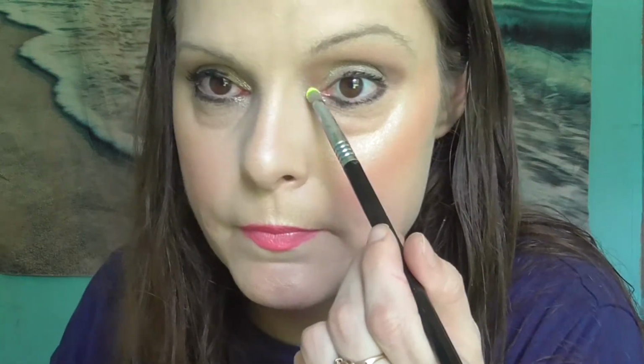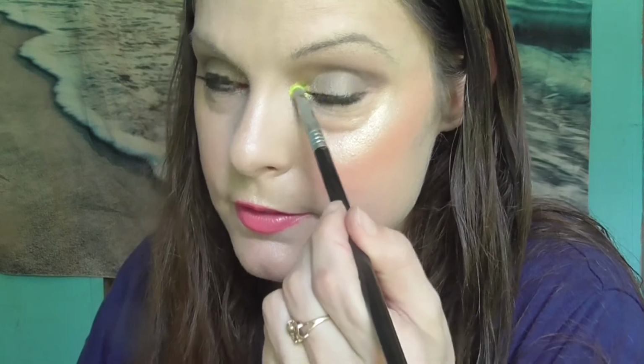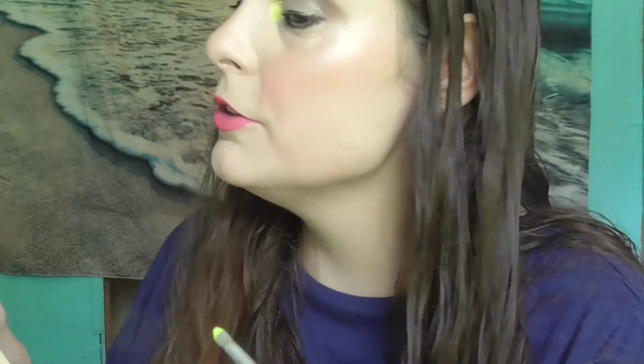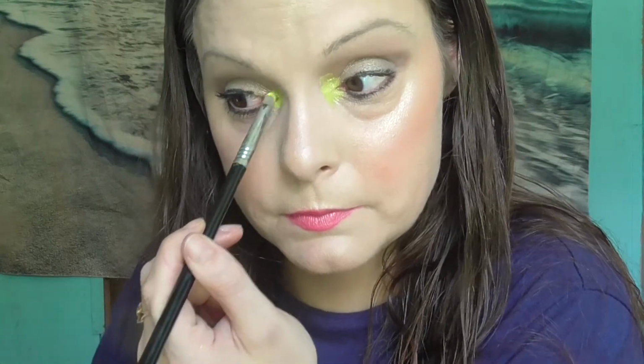And the more I keep talking about this palette, the more I want to put a neon on my eye. I just can't do it, can I? I just can't wear a neutral eye and leave it at that. Well, this little neutral eye look was fun while I had it on. But we're going to put some yellow on the inner corner. Yeah, see? Just that color is really popping straight out of this palette.